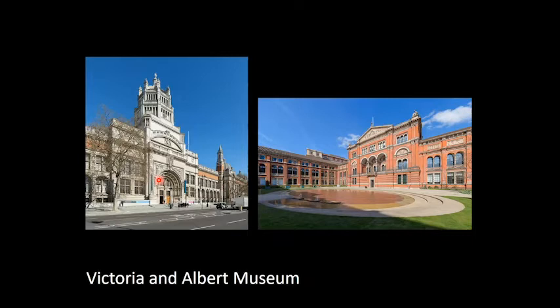Now the V&A itself has its origins in the Great Exhibition of 1851, which was held in Crystal Palace in Hyde Park, Crystal Palace later being moved to Sydenham. And the museum's first director, Henry Cole, was involved in planning the Great Exhibition, and several exhibits from the Great Exhibition were purchased to form the core of the museum's collection.